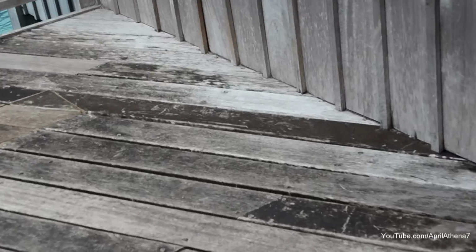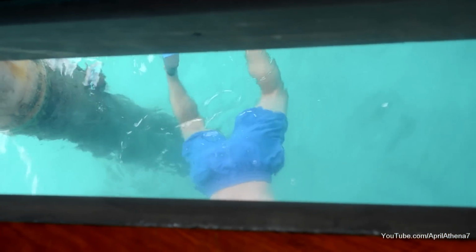Let's go back inside our messy bungalow and see if we see Justin in that little area. Okay, here we go. Inside the bungalow. Oh, there he goes! That's hilarious! He's under the bungalow.